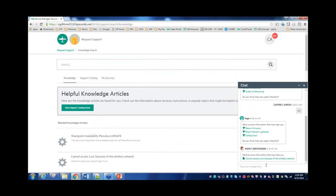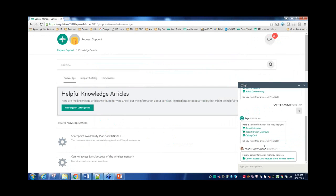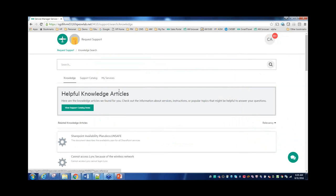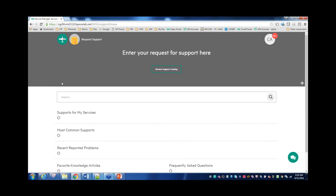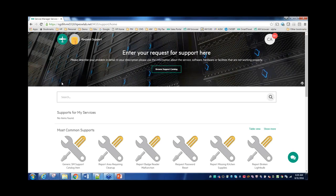I'll be able to troubleshoot, and if everything works, I can close the session, and I can be a happy customer. And at the end of the session, a survey can automatically be sent to the requester, and also we'll be able to do more interactive sessions with them in future. So very, very powerful features available in Service Manager 9.5 and the new service portal, and also I demonstrated some of the smart search capabilities.